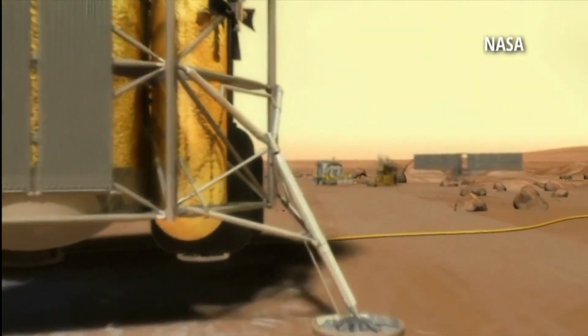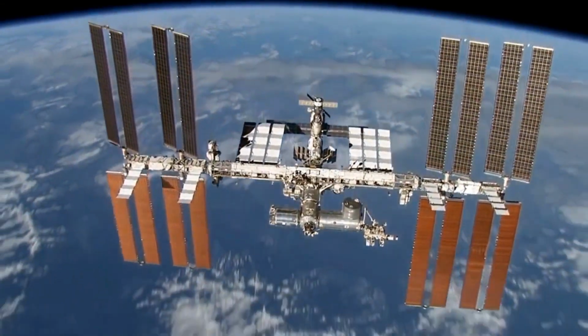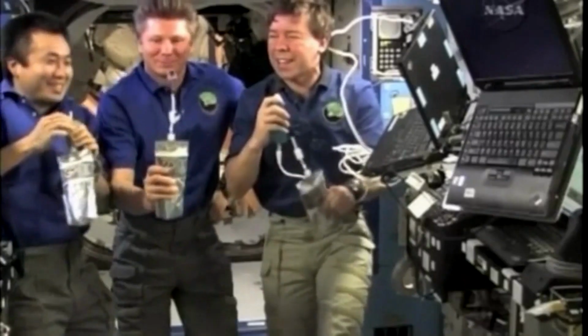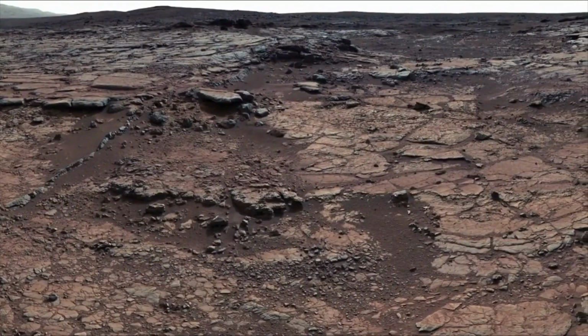Researchers are also studying how the first humans on Mars will eat and drink. Early this year, for the first time, astronauts at the International Space Station ate lettuce grown in space without soil. The station also recycles all its water, so not a drop is wasted. They're also looking at ways to extract it from the Martian soil.